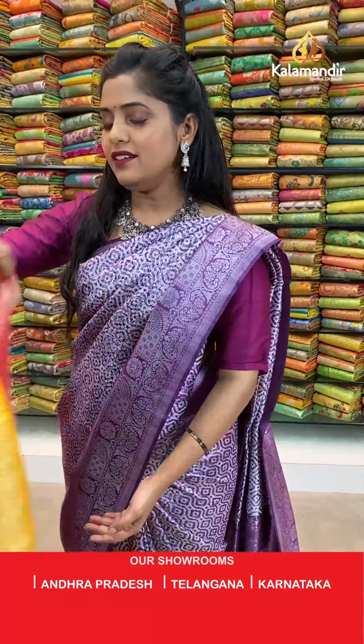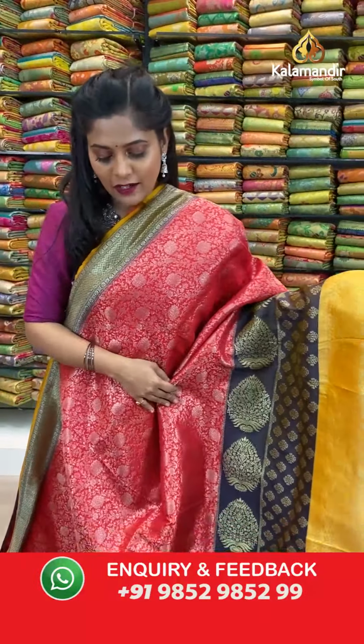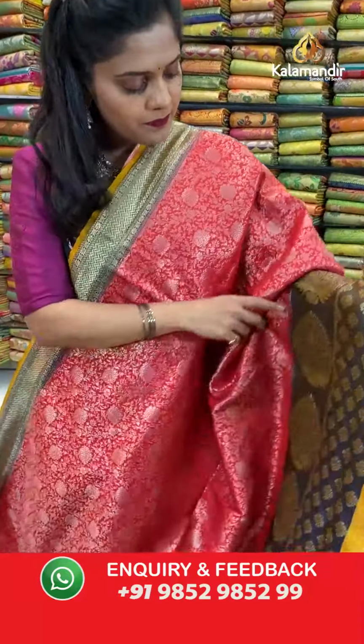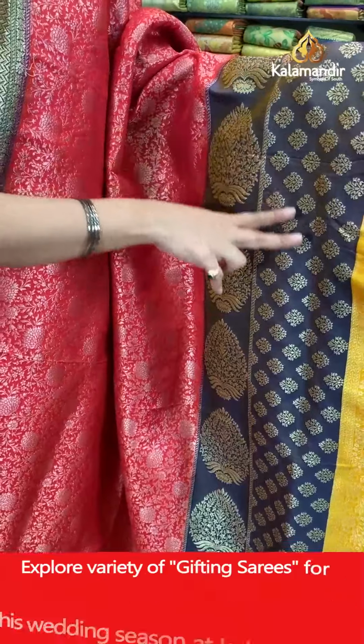So a few more sarees left from the shelf collection, after which I'll show you the mannequin pieces. So next up is another traditional combination, red and yellow along with blue. I'm sorry, I mentioned brown, it is actually blue color.